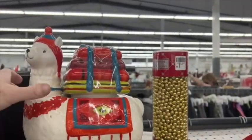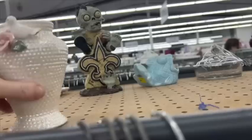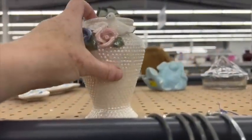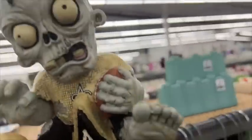Thank you so much. All right, I took a look at this alpaca cookie jar, but I decided to leave it behind because, y'all, a while back, probably about 8 years ago, I went cookie jar crazy, and I had so many cookie jars. It's almost like I don't want to see cookie jars anymore because I bought so many of them a while back.